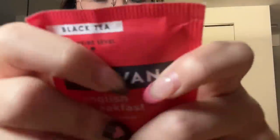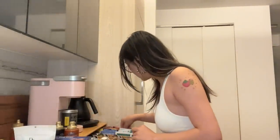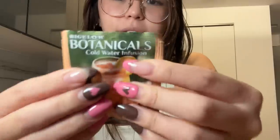Good English breakfast. Where would we be without our English breakfast? A classic. And I have it decaffeinated when I want an English breakfast before I sleep. Except I'll drink a coffee before I sleep, but I still go to sleep a lot of the times, so maybe it was a little useless. And I have these little cold water infusion tea bags, and this is a peach lemonade acai. I don't know why I pronounce lemonade weird.